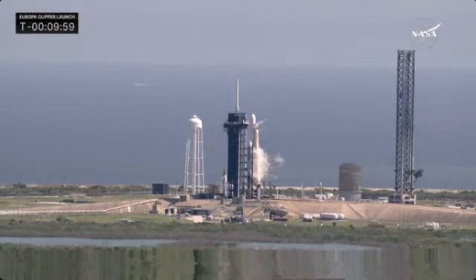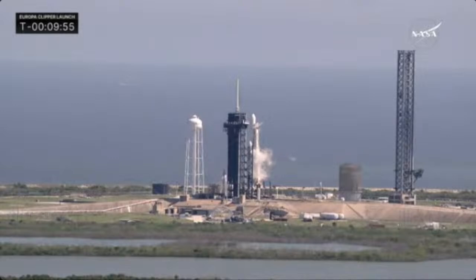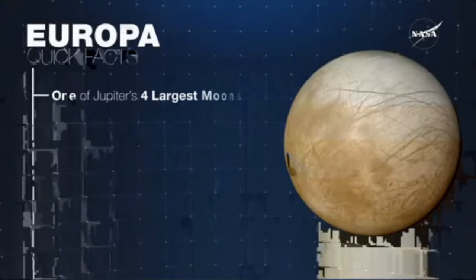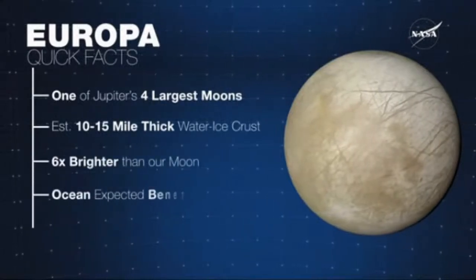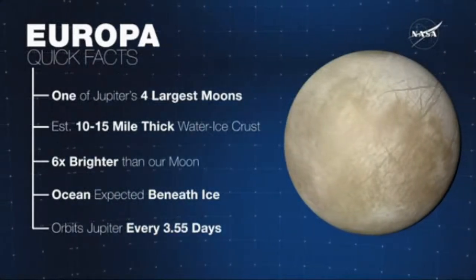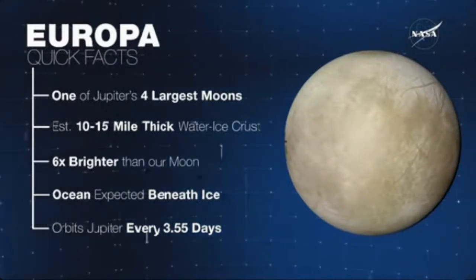So, that was one of the avenues of scientific questioning that led us to believe that there is water underneath the ice. Right. So we know about Europa. Well, it is Jupiter's fourth largest moon and only slightly larger than our moon. It's really, really cold at Europa. Surface temperatures range from about minus 210 to minus 370 degrees Fahrenheit. Scientists estimate its ice shell is 10 to 15 miles thick.